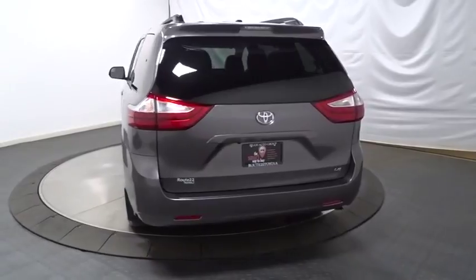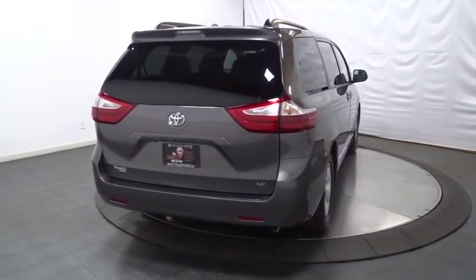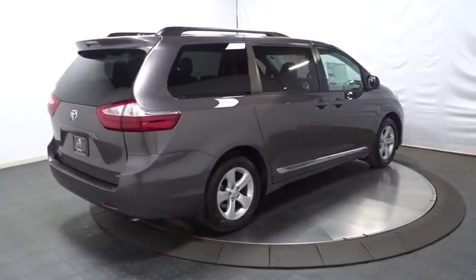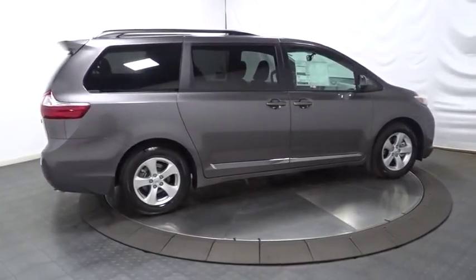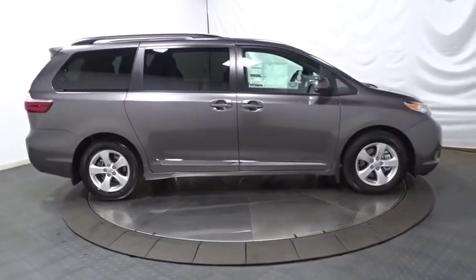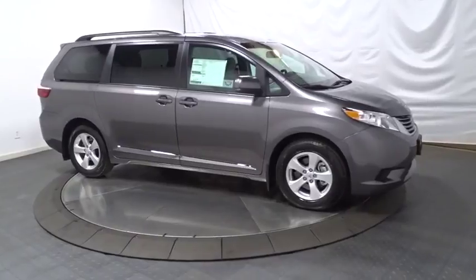Here are some of this vehicle's great options. Front-wheel drive, MP3 capability, trip computer, compass, electronic stability control, clock, HD radio, outside temperature gauge, tachometer, cloth seats, tinted glass, engine immobilizer, body color door handles, four-piece floor mat set, low tire pressure warning, power rear window sunshade.